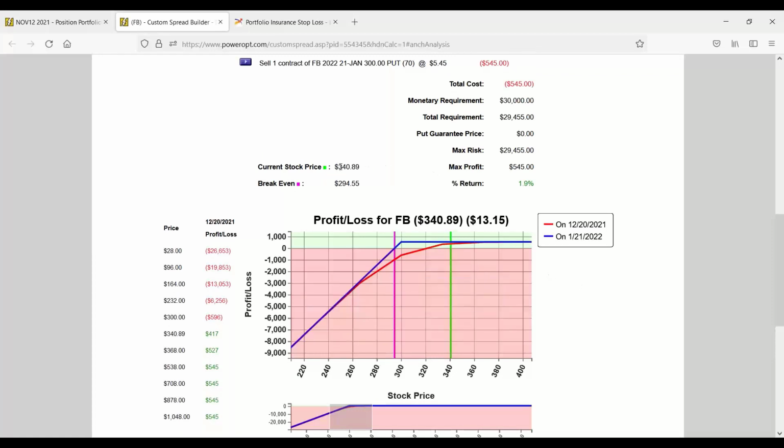This position is now almost about 11% out of the money. When Alice sent the email, it was about 10% out of the money. Stock was around 330. She had sold the 300 put right here where the elbow is on our profit and loss chart. Max profit, of course, is 545 if it expires worthless in January. So we're 10% out of the money.